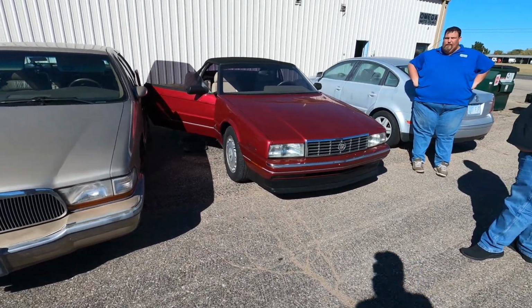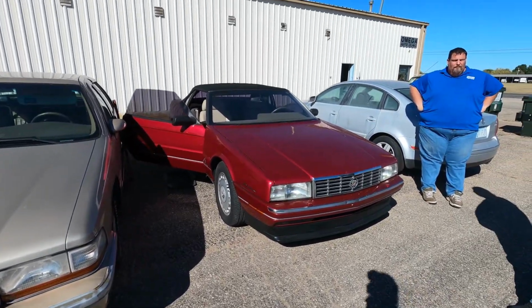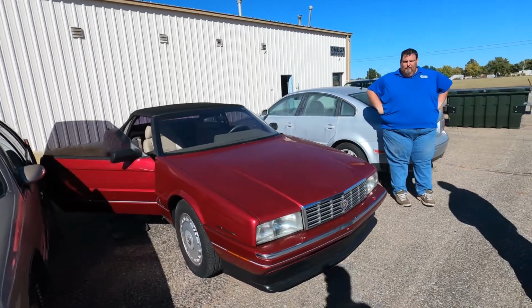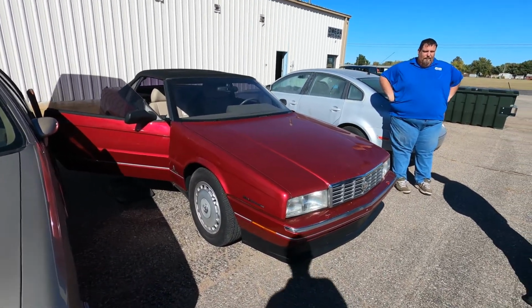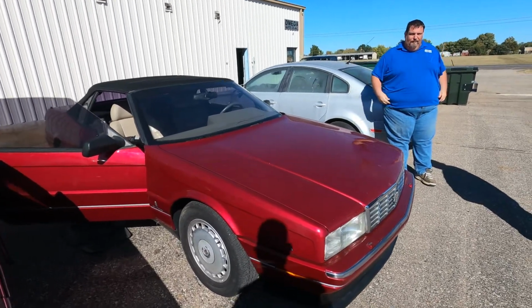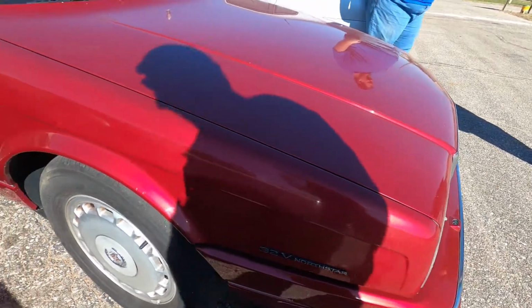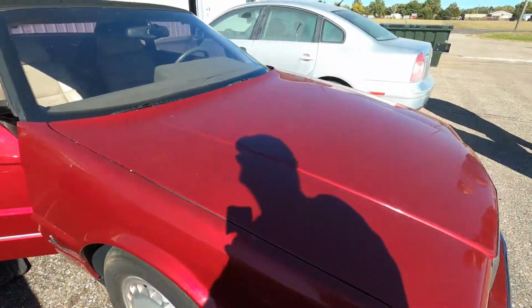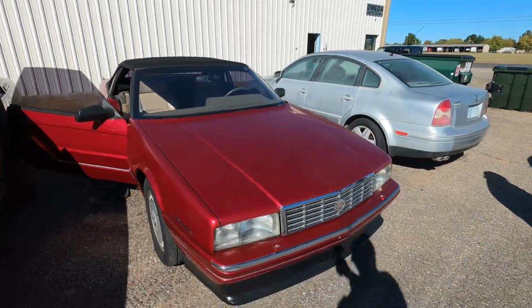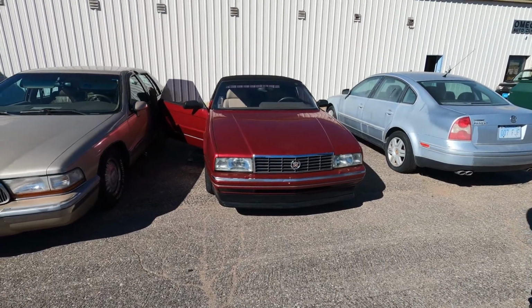Welcome back everybody. We had to do a quick pause so we could go take care of business, but at any rate, what brought us down to Mr. Wizard's shop is we have picked up this red beauty, the 1993 Cadillac Allante with the infamous 32 valve Northstar and the Pininfarina styling. And basically this ended up being the cheapest Cadillac Allante for sale in the US.